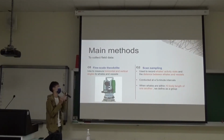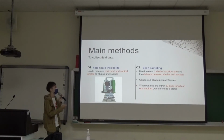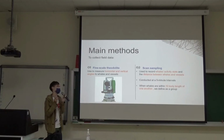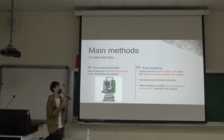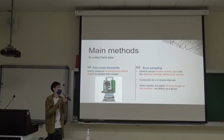We have 2 main methods. One is fine-scale fieldlight tracking, and the other one is scan sampling. Fine-scale tracking is used to measure horizontal and vertical angles to whales and vessels. And this is what the equipment looks like. The scan sampling is used to record whales' activity states and the distance between whales and vessels. We conduct it at a 5-minute interval. And when whales are within 10 body lengths of each other, we define them as a group.